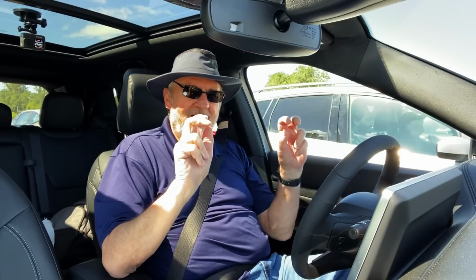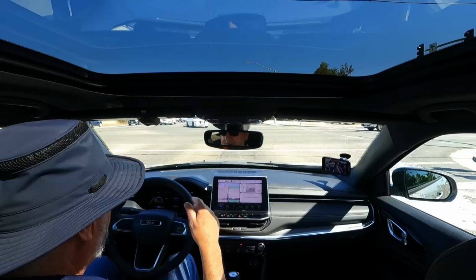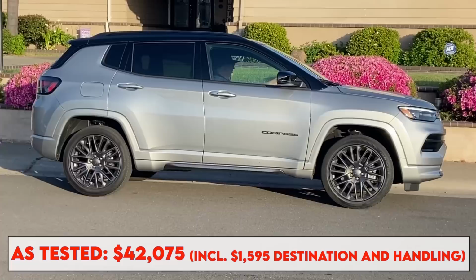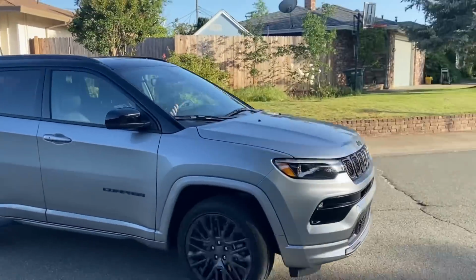Starting price for this Jeep Compass High Altitude, the high-end trim level, is $35,495. All told as tested with the package and the options in this vehicle, this totaled out at $42,075 for the Jeep Compass High Altitude Edition.